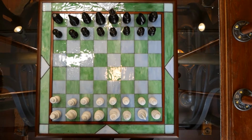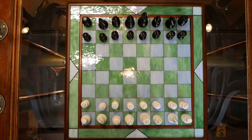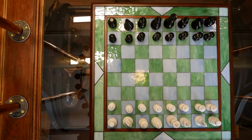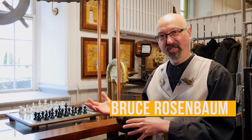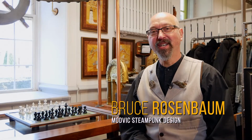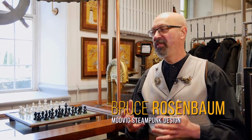Here we are at a steampunk chess table or a game table, and what I wanted to do here, I wanted just to have a space for fun where you can sit and play games or play chess or just zone out with a friend. And I was thinking, like, what could this be?